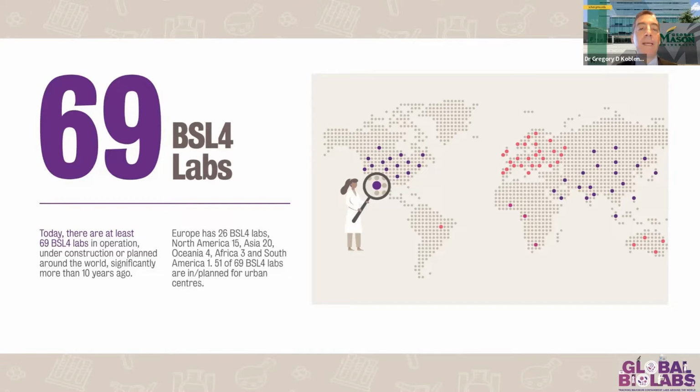Since the start of the pandemic, 9 countries have announced plans to build 12 new BSL-4 labs. Most of these new labs will be built in Asia, including India, Kazakhstan, the Philippines, and Singapore. India alone has announced plans to build 4 more BSL-4 labs in addition to the 2 they currently have. For 5 of these countries, this will be their first BSL-4 lab.